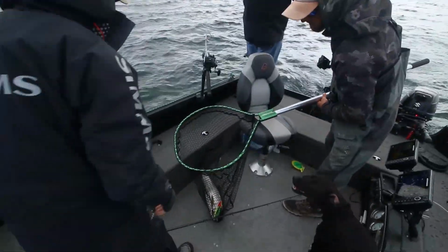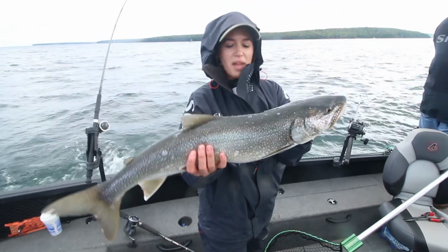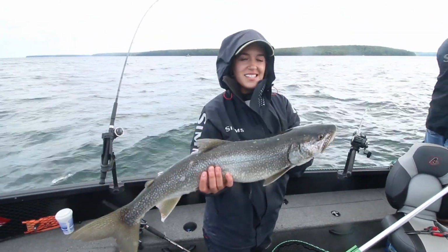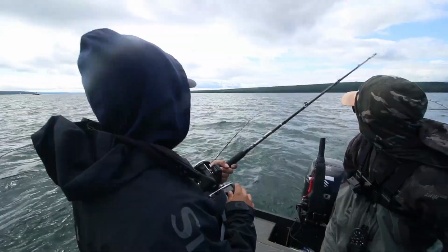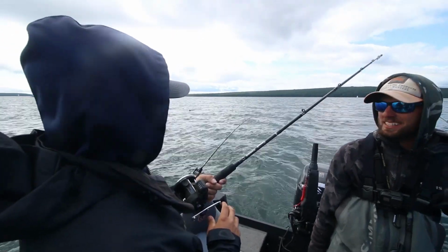What do you think, Shelby? Oh, it's pretty. Got a lamprey mark on him. This is my first fish of the day. Decent size, hopefully we get a few more. That'd be a decent fish.